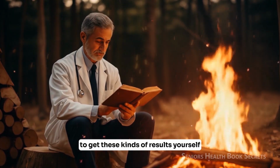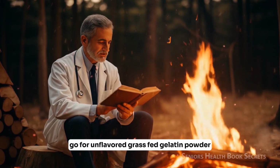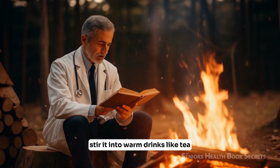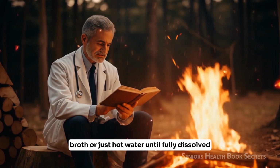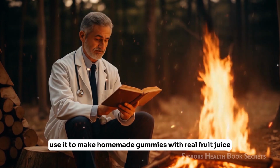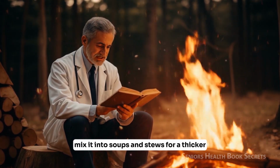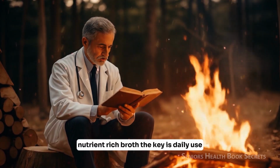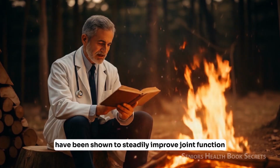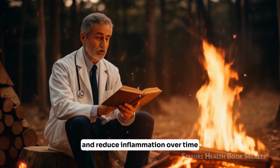To get these kinds of results yourself, go for unflavored, grass-fed gelatin powder. No sugar, no fake ingredients. Stir it into warm drinks like tea, broth, or just hot water until fully dissolved. You can also get creative. Use it to make homemade gummies with real fruit juice. Mix it into soups and stews for a thicker, nutrient-rich broth. The key is daily use. Even small amounts taken regularly have been shown to steadily improve joint function and reduce inflammation over time.